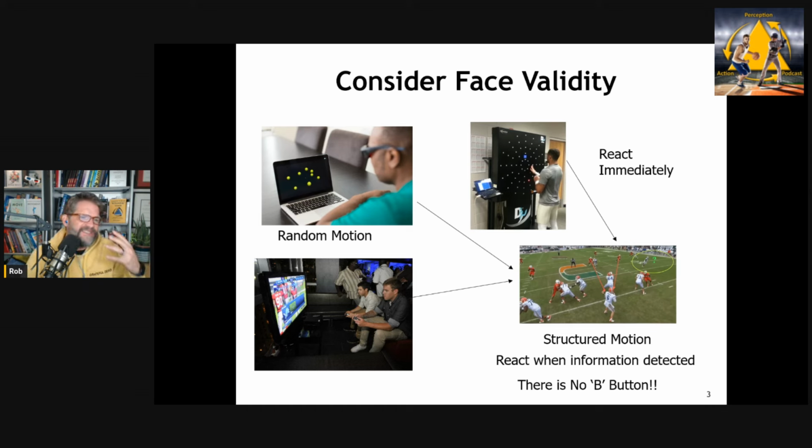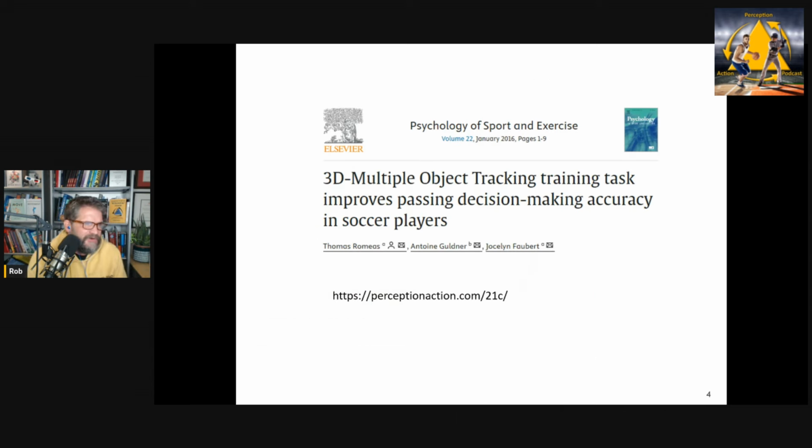There's no evidence that training on these things will make you better on the field, right? It goes against everything I understand about skill. And as I said, there's no evidence. The one piece of evidence that seemed to be in support of this is this study by Romeus and colleagues. The last author, Jocelyn Faubert, is the inventor of NeuroTracker. He is a very eminent professor at University of Montreal who studied neuroscience for a long time. Great researcher. I'm going to talk a little bit more about that.